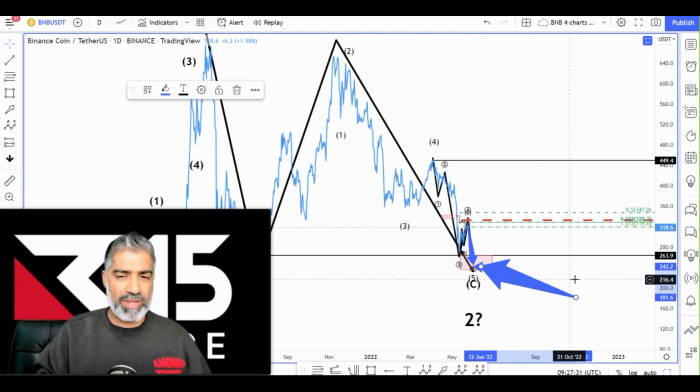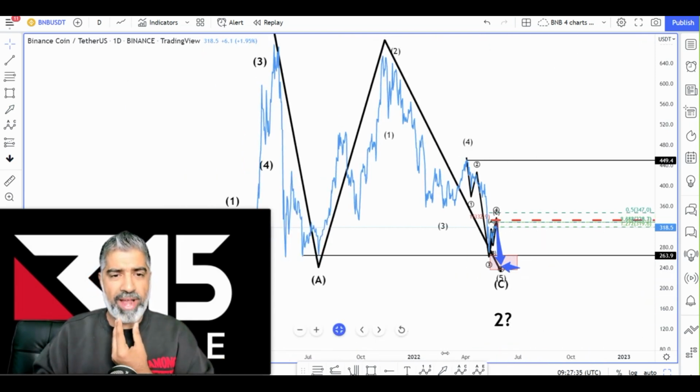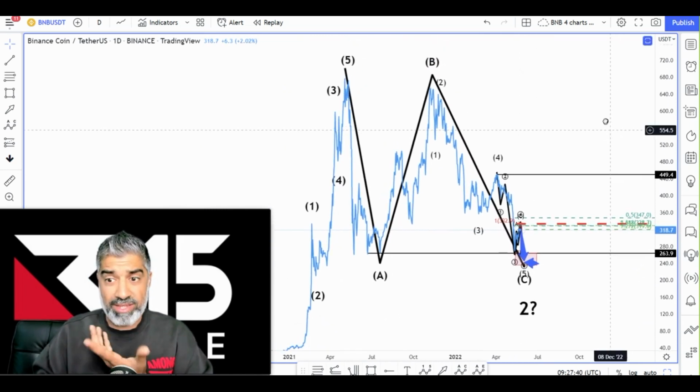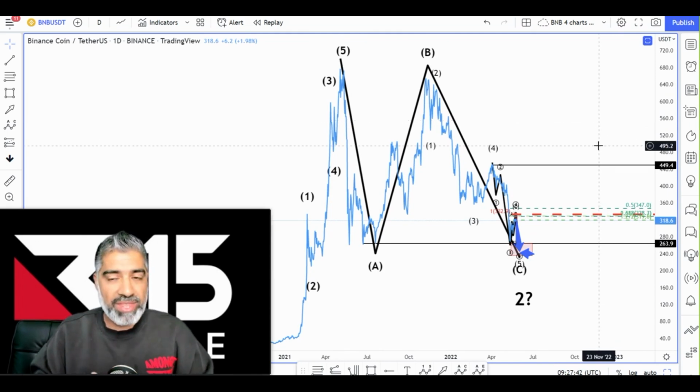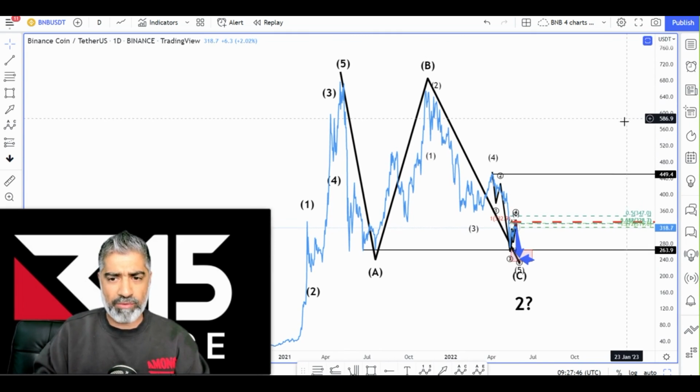So even though the whole market is a lot of fear, uncertainty, and doubt, we don't want to ignore the fact that many coins, BNB being one of them, is a top 5 cryptocurrency right now. It's the gas, it's the equivalent of Ethereum, but for the Binance Smart Chain. We want to be hyper aware of this.